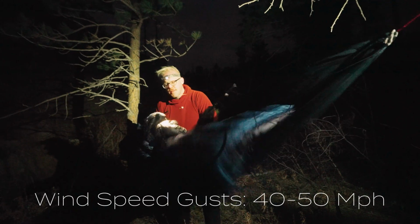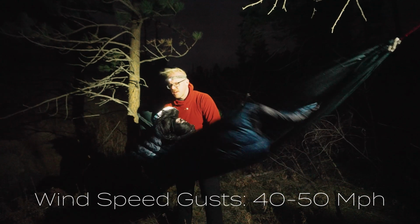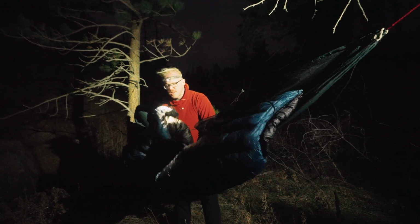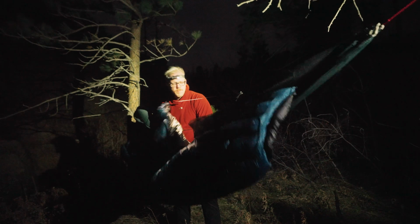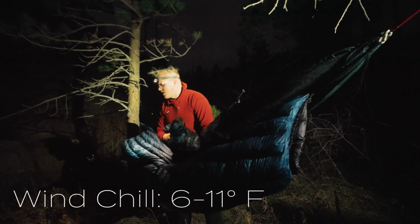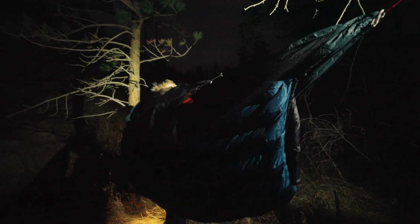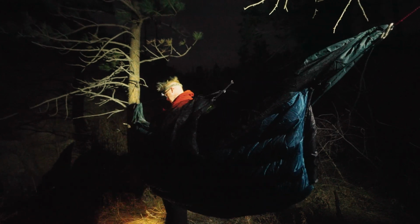And I'm also using this top quilt. This is a 20-degree overquilt. It has 2 extra ounces of overstuff, so it can take me down into the 20s, well below the 20s, possibly even the teens. With the wind, it might be challenging to stay warm, but we'll see how it does tonight.